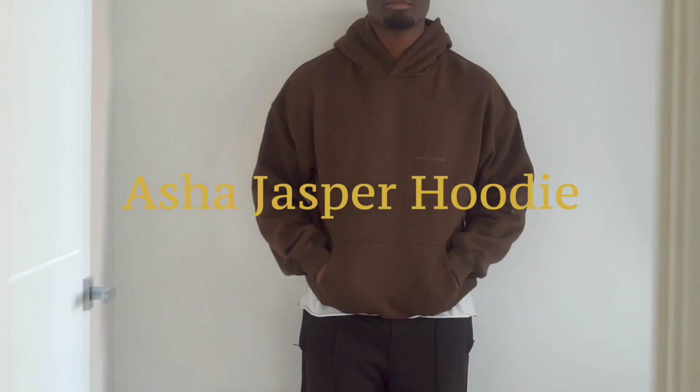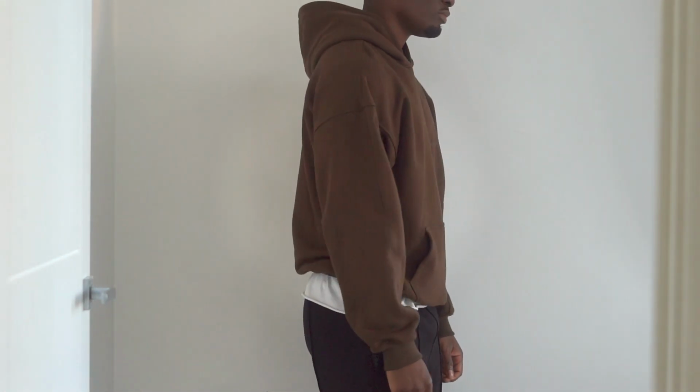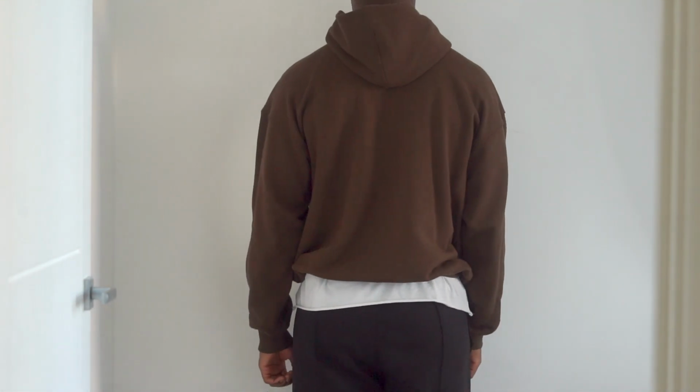Like Sweats Collective, this is another brand from Australia, and it is Asher Jasper. Asher was kind enough to reach out to me and gift me this piece, which I picked up in a size medium. If you are thinking about it, it will cost you £134, but I think it's most definitely worth it because the fit, the construction of everything is 10 out of 10.